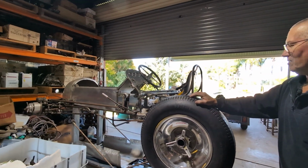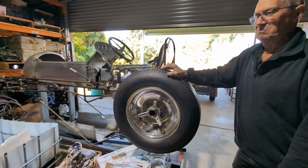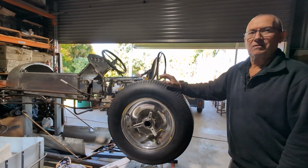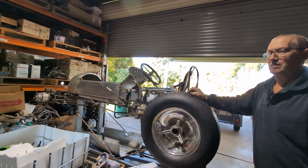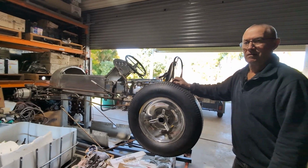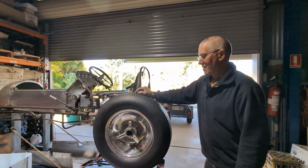So yeah, we're finding issues as we go, but so what? That's the whole part of having something like this and building it, learning. And no doubt once it's on the road and driving, you're going to find more things that will need tweaking or changing.